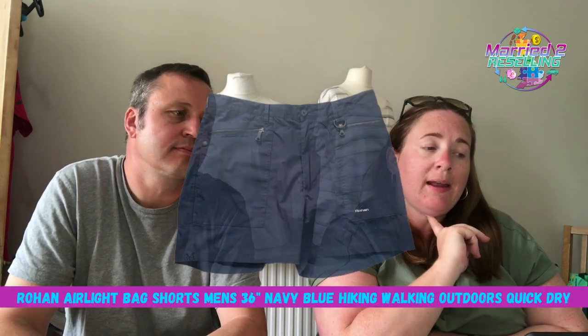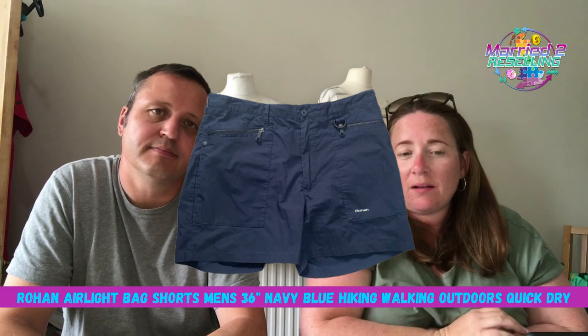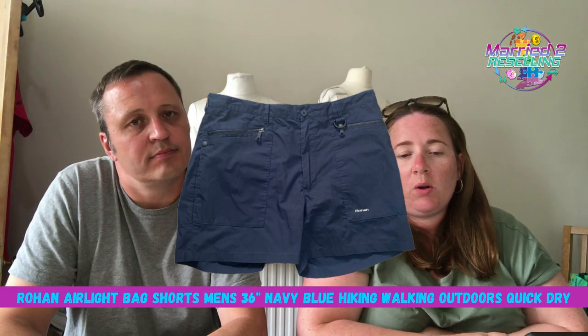Okay, the first thing, a great sale, were the Rohan Airlight bag shorts. They are men's. They cost £4 and they sold for $24.99.